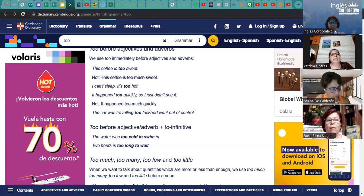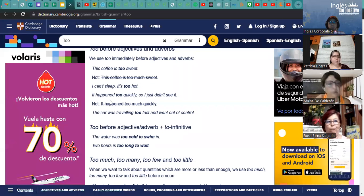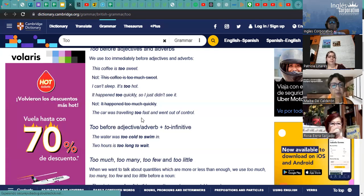The other example says, I can't sleep, it's too hot. It's describing again the situation. It happened too quickly, so I just didn't see it. We are not going to use much. The car was traveling too fast and went out of control. So you see, too is before the adverb or the adjective. That's what we're going to learn in this part. Do you have any questions with this part?